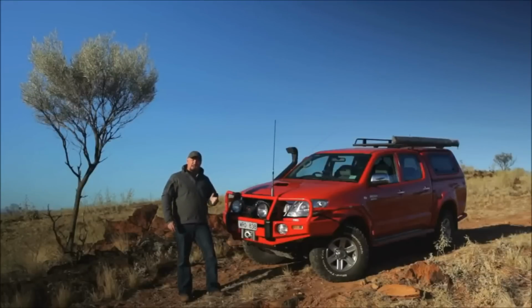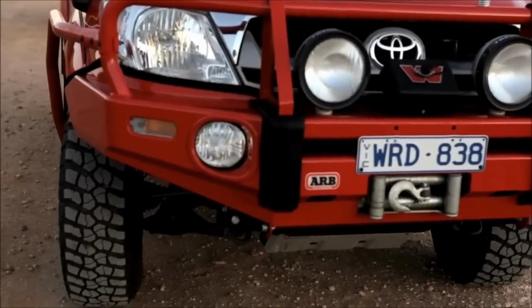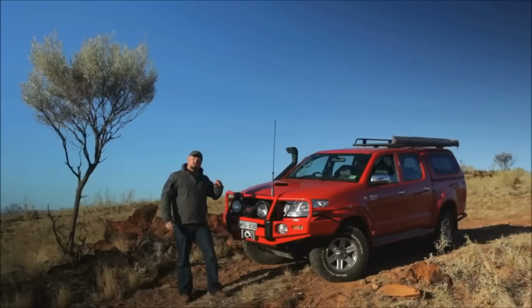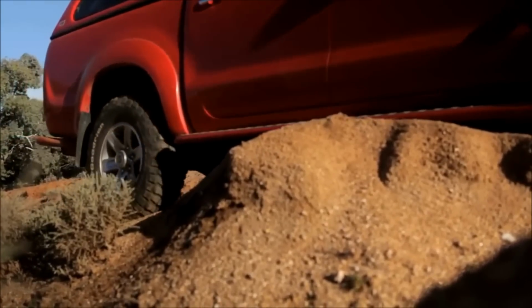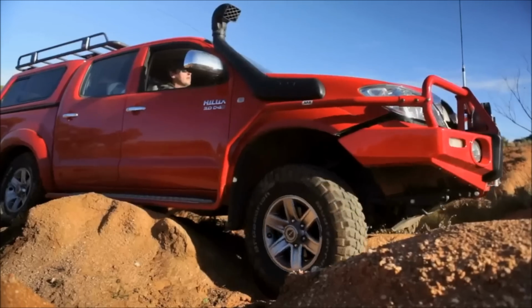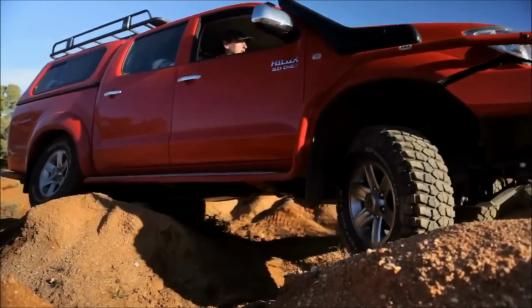Another thing this vehicle has is a set of HID lights. It also has a Warn winch. This vehicle also has integrated side steps, which protect the truck in earthen berms, allow for a good step to access the roof, and could also take a pretty good rock hit as well.